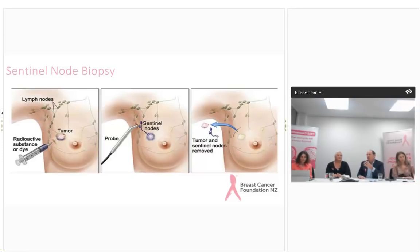But for most people, we don't know if there's any tumour in the lymph node, so we do what's called a sentinel node biopsy. This technique has been around for about 20 years. When I first started as a consultant, it was just beginning. And before that, everyone used to have an axillary dissection, whether we knew they had positive lymph nodes or not. So as young surgeons, we were removing 20 lymph nodes. So axillary dissection, that's taking all of the lymph nodes.